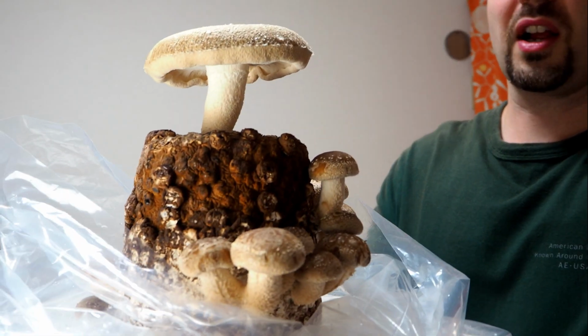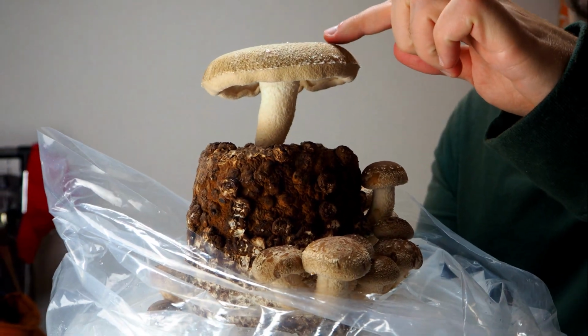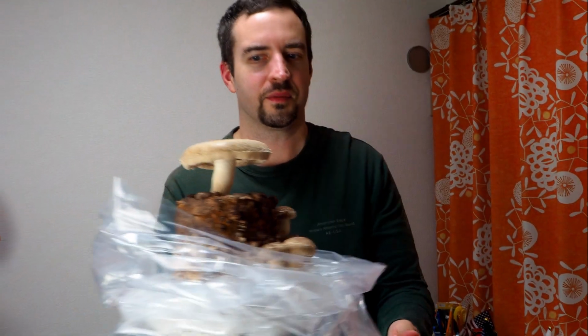It's now just over a week, I think about 9 days. And this is our progress. This mushroom, the top is over 10 centimeters. So now it's time to harvest this thing.